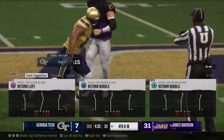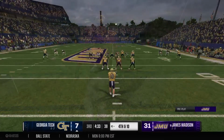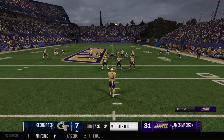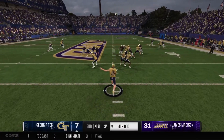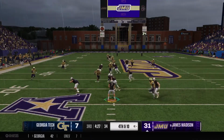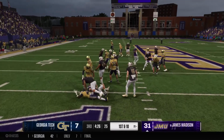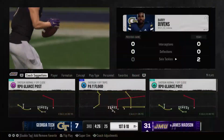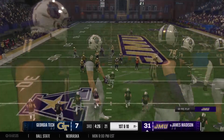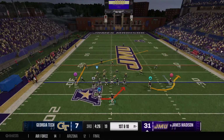Another incompletion on 3rd down. The Yellow Jackets will punt this one away. Great contact on that ball as it just hangs up in the sky. And the punt team gets down there and gets the return man on the ground. James Madison sends the offense back onto the field.